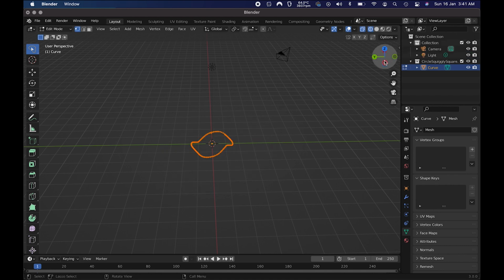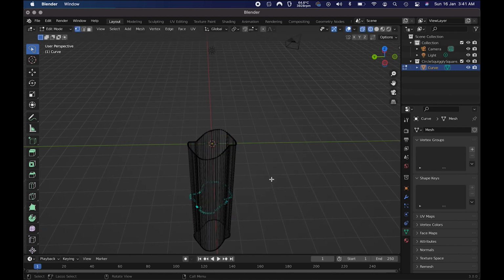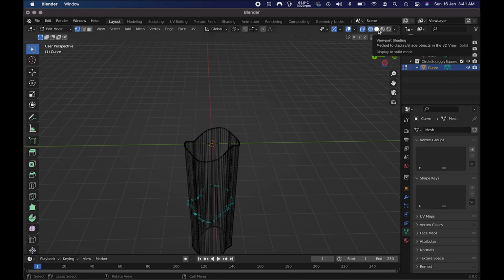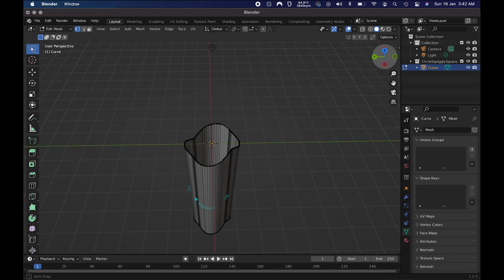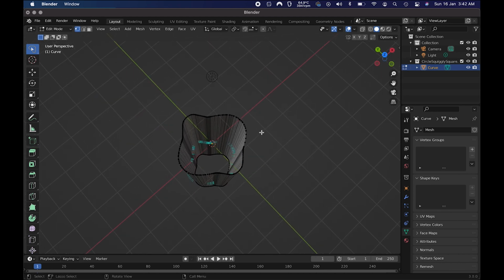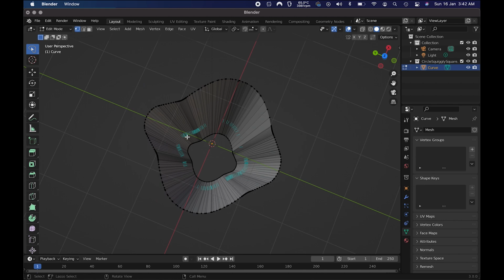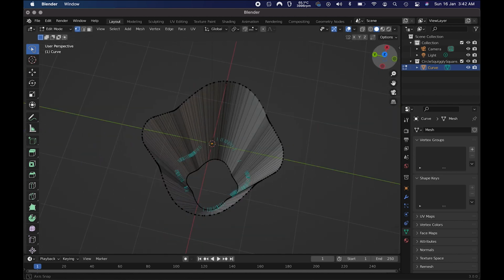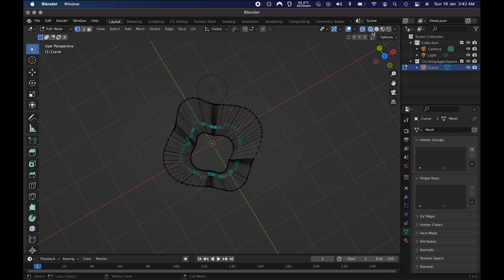Select everything, hit E, hit Z, so you are confined to the Z axis, and just extrude it down a little. Go to this shading and make sure that there are no normals inside. These lines that you see coming out, these are normals of each face. You would have to make sure that there are no normals on the inside of the body.